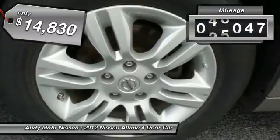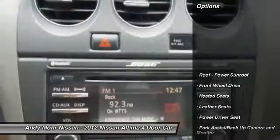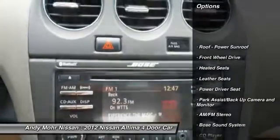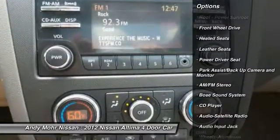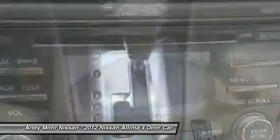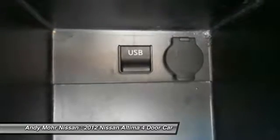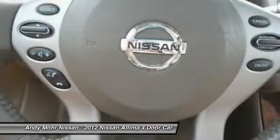This vehicle has less than 50,000 miles. Here are some of this vehicle's great options: anti-lock braking system, traction control, heated seats, Bose sound system, Bluetooth wireless data link for hands-free phone, power steering, air conditioning, front cruise control, aluminum wheels, FWD.